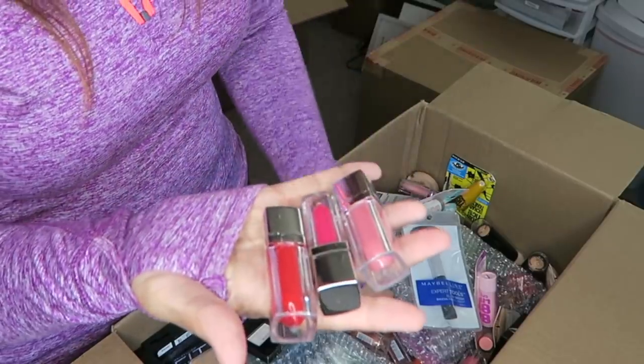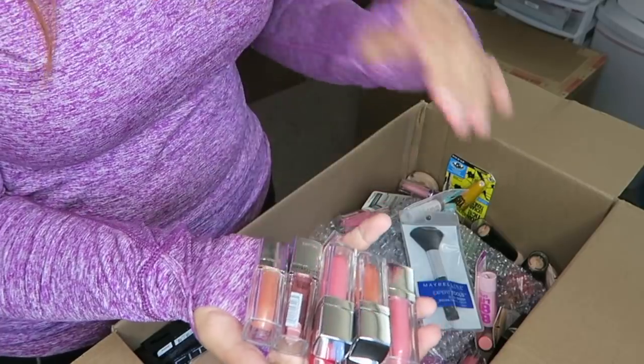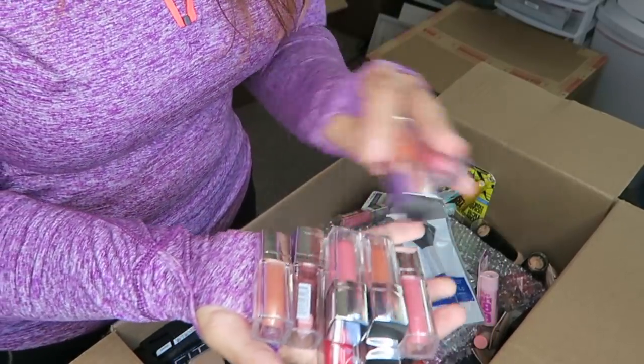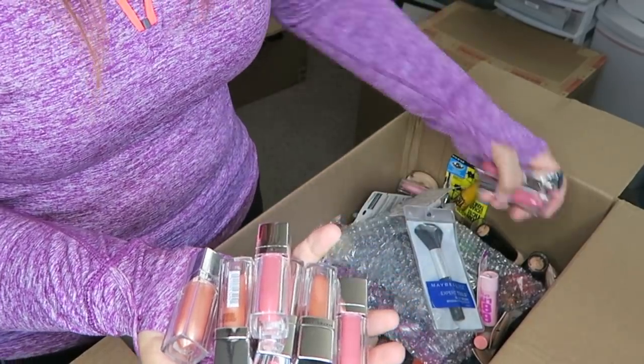I forget what they're called, forgive me. But we've got a few different shades. And of course, these always do better for me. Lipsticks especially do better in lots. So what I'll do is I'll just put all of the identical shades together and sell them in lots.